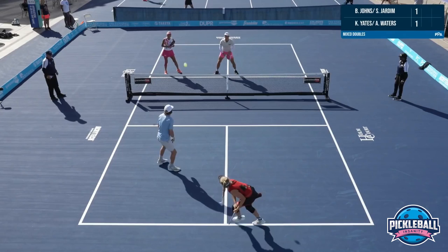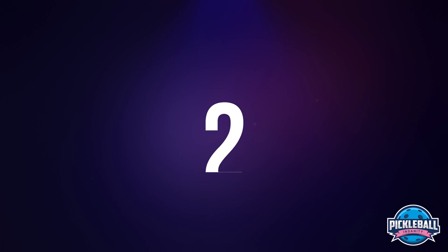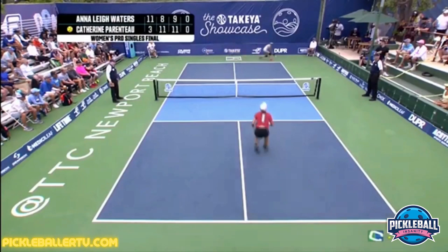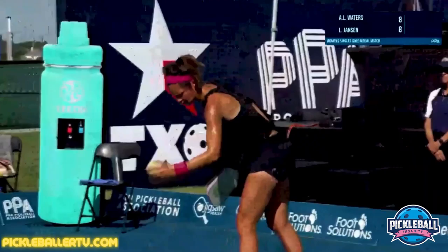Waters keeping the point alive. A couple times looked like that point was almost over. And looking for her third career PPA Tour title. Trying to stop Anna Leigh Waters from getting her first, but Anna Leigh is going to get the serve back. Side out! That's awesome.